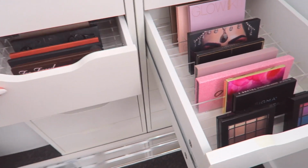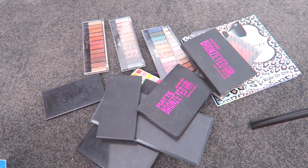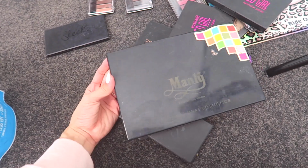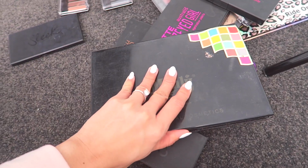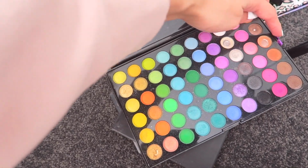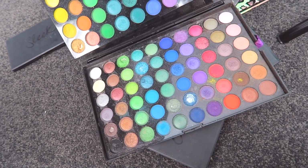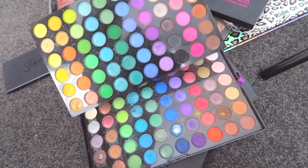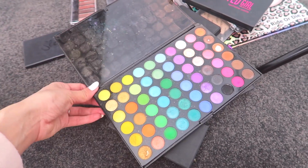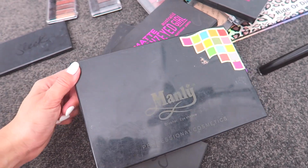As for what I got rid of, these are a bunch of palettes that I'm getting rid of. Actually, I'm not getting rid of this one because this is my first ever palette that I bought for myself, and it's one of those old school palettes that you find on eBay. This was all the thing back in the day. It was the Manly 120 palette, and it had every single color you could ever need. Now I'm never going to use this again, but I keep it for sentimental reasons, because this right here is basically where it all started.